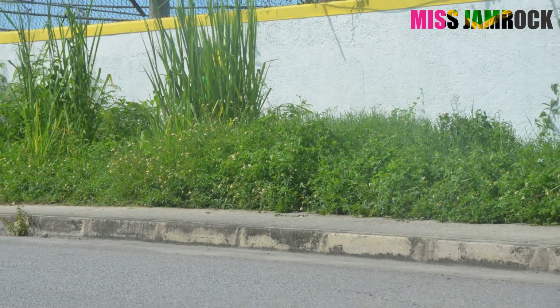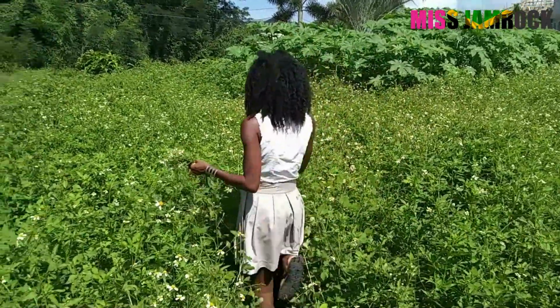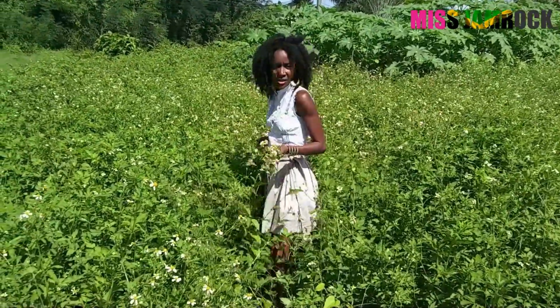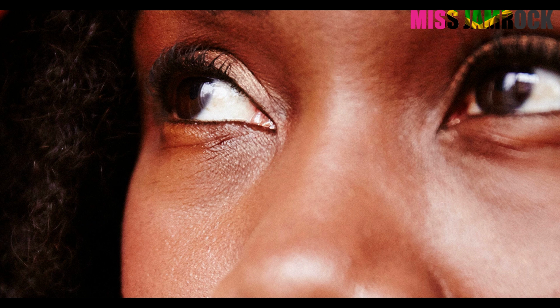In terms of the benefits of Spanish needle to the skin, Spanish needle is said to contain phytanic acid, which is said to activate retinoid receptors in the skin, which in turn increases collagen and elastin production. This provides structure and firmness to the skin and a youthful appearance without irritation.